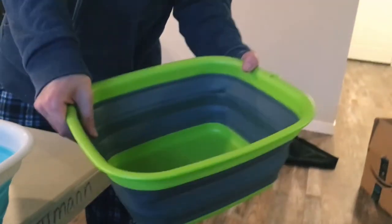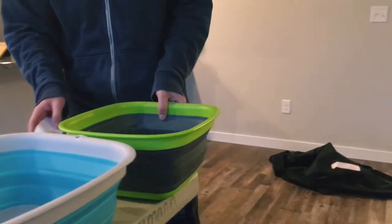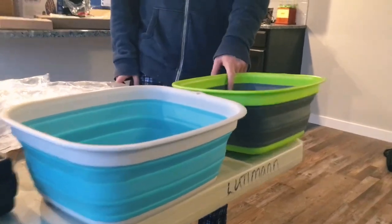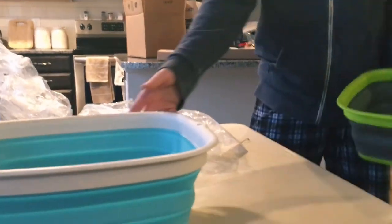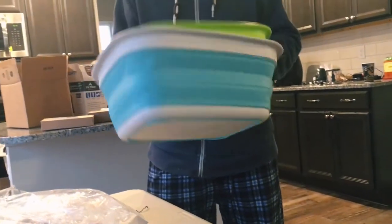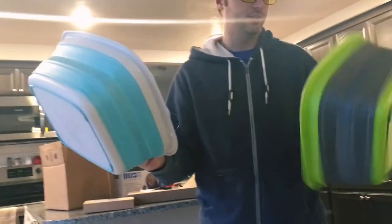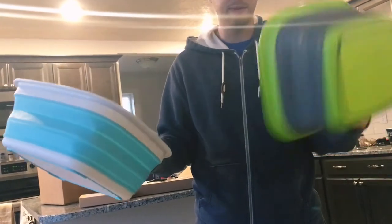This one's gonna be for our hands. Fill that up with some soap water, wash our dishes in there. Maybe this, oh, I didn't realize they were different sizes. Maybe this one should be our hand one since it's smaller. This one should be our dish one. I thought they were the same size, from the same company. Yeah, maybe this one will be our hand one.